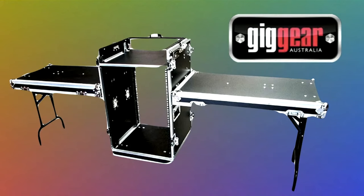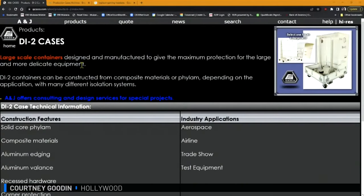But they're in North America. Gator don't make these, as far as I'm aware. Gator don't make the tabletop ones, but there are other manufacturers, I believe, in North America that do. Yeah, go ahead, Courtney. Yeah, in North America, I would use A&J cases.